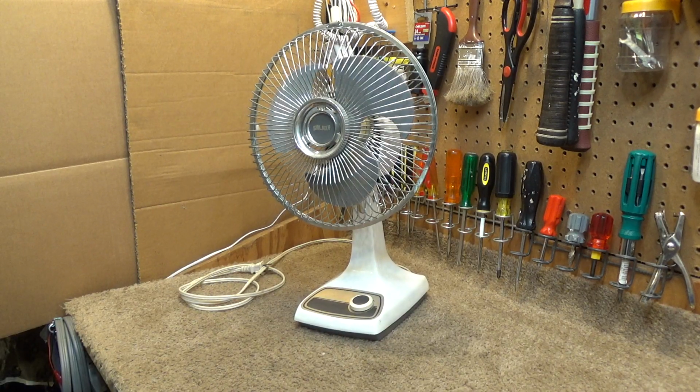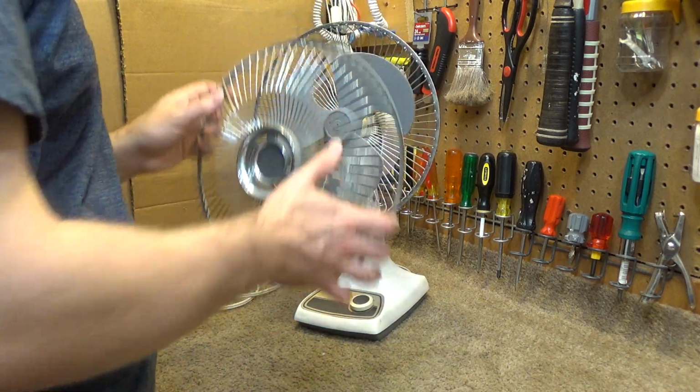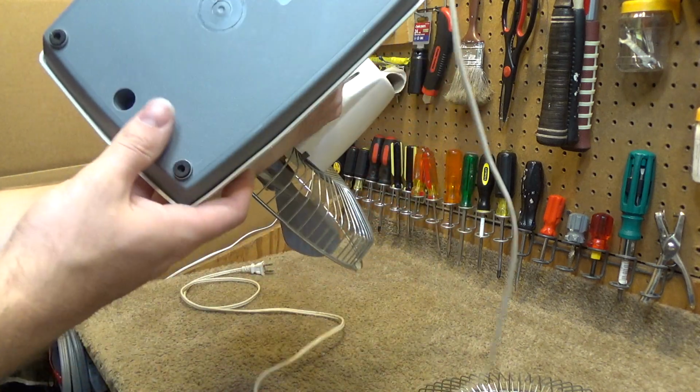Hello viewers, here is a Galaxy 9-inch oscillating fan in gray. Let's take a look at the information here.